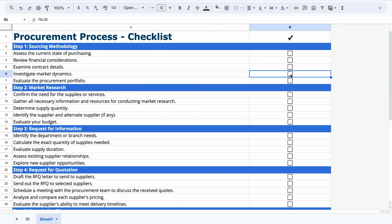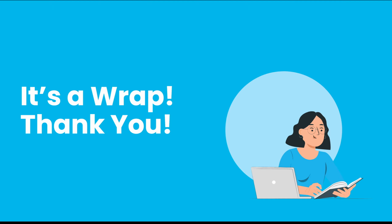And that's a wrap. Here you have it, the 7 steps of the procurement process made simple and engaging. Understanding this process is key for efficient and cost-effective procurement. Whether you're new in the field of procurement or you're a budding procurement manager, these steps in combination with our checklist will guide you towards success.